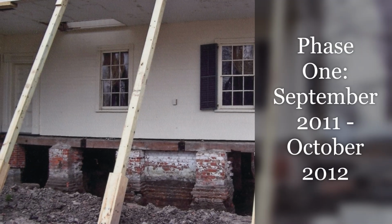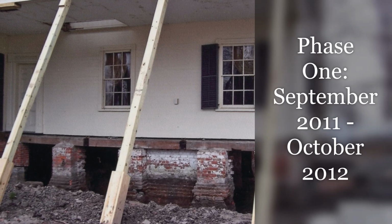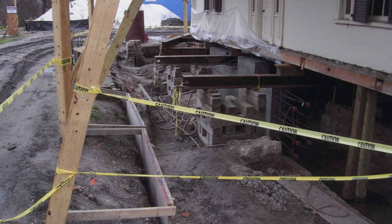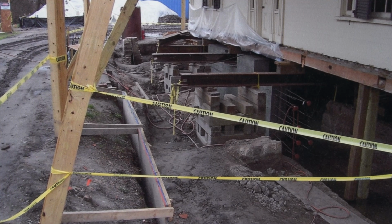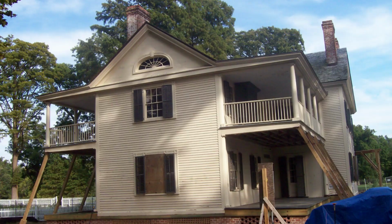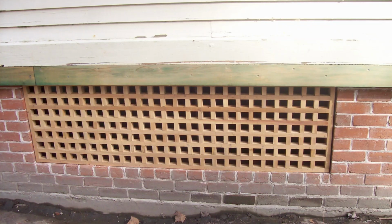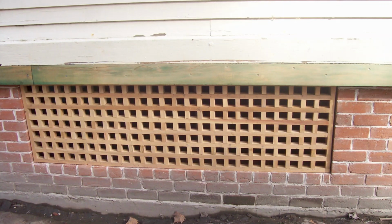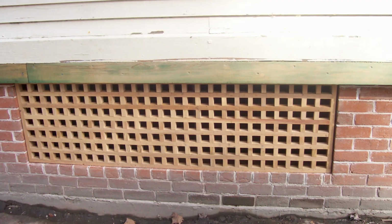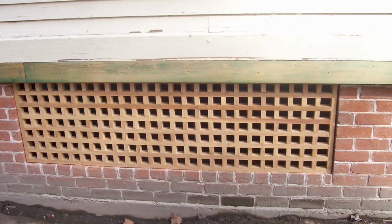Phase 1 ran from September 2011 to October 2012, when workers removed the first floor porches and replaced the crumbling foundation with concrete masonry to prevent further settling. They also installed brick facing with a blend of two different handmade bricks to closely match the house's original exterior appearance.